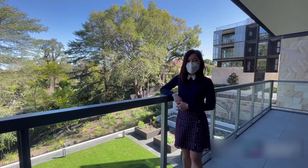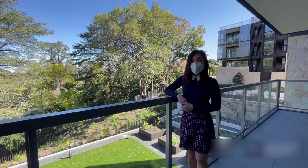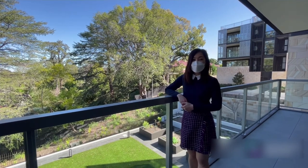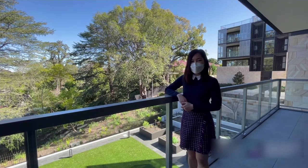This brand new 3-bedroom plus study apartment is situated at the heart of Upper North Shore Pymble and is only a 2-minute walk from the train station and a 5-minute walk from Pymble Ladies College.